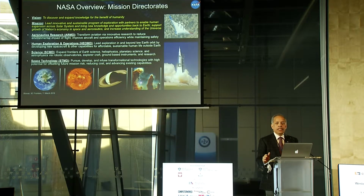The other major part is heliophysics. At least in our solar system, the sun determines everything. So how do we understand space weather? What are the impacts of coronal mass ejections and all of that on life and communication, and the overall economy? That is a big part of NASA. And then, of course, we have planetary sciences and astrophysics. And then finally, the Space Technology Mission Directorate is focused on all of the technologies that are required in order to enable all of these other various things that NASA intends to do.